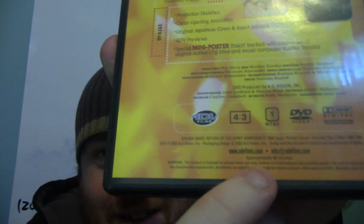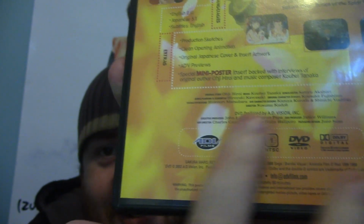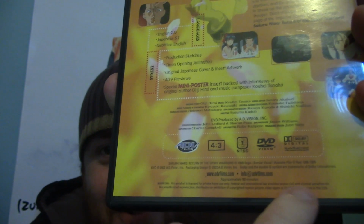Why is the running time always so hard to find on some DVDs? It's just not there. Okay, there it is. Tiny as anything. Approximately 90 minutes. So I assume these have 3 or 4 episodes each. You've got all this area you could have put it in, but no, you just put it right under there. Stupid. It's like they're trying to hide how short it is, even though it's not really that short.